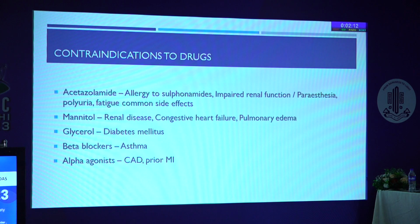So a few things to keep in mind. If the patient is allergic to sulfonamides, has impaired renal function, then you are better off holding off acetazolamide. Acetazolamide also causes a few common side effects: paresthesias, polyuria, and fatigue. Mannitol is contraindicated in patients with renal disease, congestive heart failure, and pulmonary edema. Glycerol is contraindicated in diabetics. And topical beta blockers are better avoided in patients with asthma, and alpha agonists are avoided in patients with coronary artery disease.